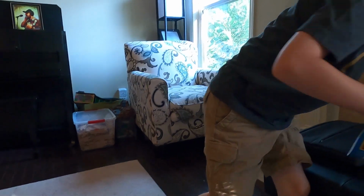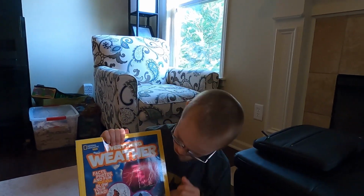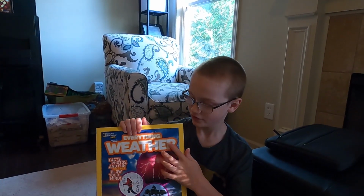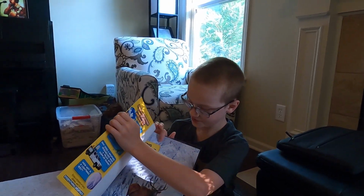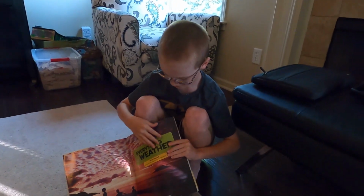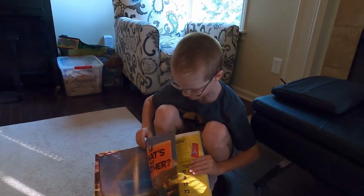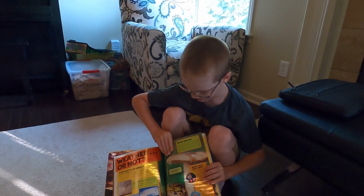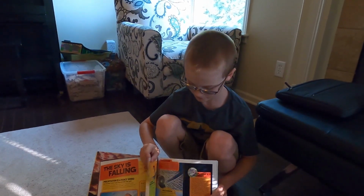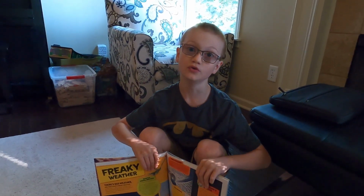Oh, and there's another book. Wow. Everything Weather. So there's pictures, and there's an upside down funnel cloud, hurricane, and snow, and a blizzard. And inside, it's not a choose your own decision book. So it's kind of like this. There's things that tell you what's in which chapter, and you read that book, and you read 2 pages. Each chapter is 2 pages long, and these pages are pretty long too. I'm really interested in weather right now, so we're getting new books to learn about it.